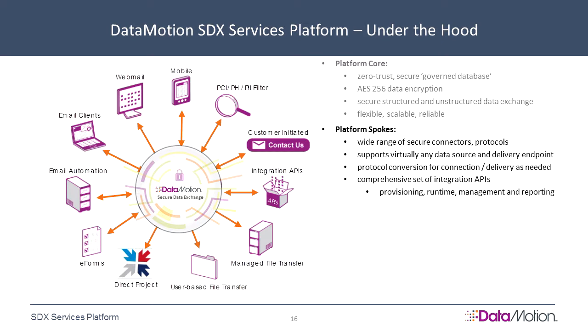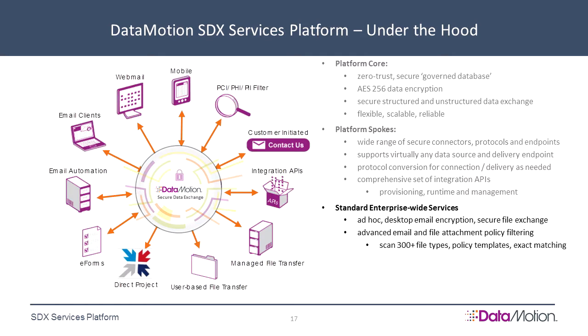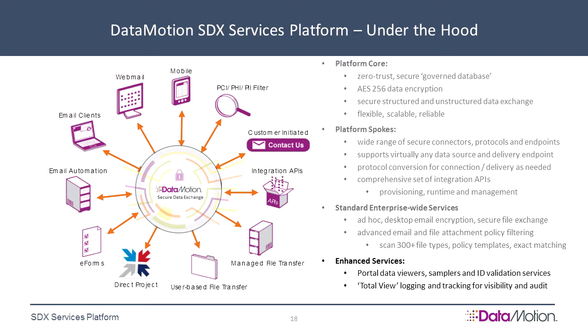The SDX platform features a standard set of enterprise-wide services for ad hoc desktop email encryption and secure file exchange. It also has an advanced email and file attachment policy filter that can scan all messaging traffic for sensitive information and act on it accordingly. Policy templates for mainstream compliance regulations are included, and it also supports exact data matching capabilities. Enhanced platform services include specialized data viewers, data samplers, and ID validation services. Every data exchanged is logged and tracked for visibility, and accessible from the Total View reporting feature.